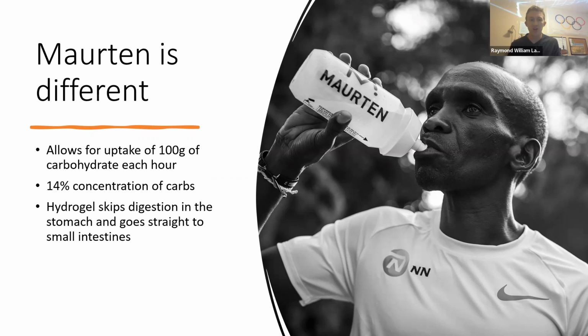And Maurten, basically, imagine Gatorade, but on steroids. Basically, it allows you to have twice as much carbs for every sip. Most things like Gatorade have like a 6% concentration, but Maurten has 14%.